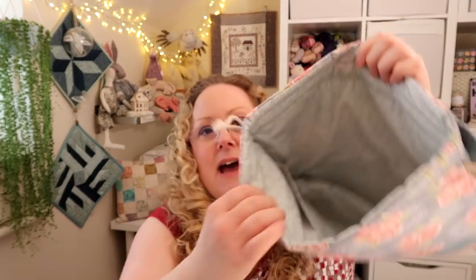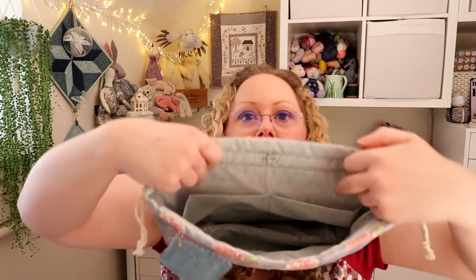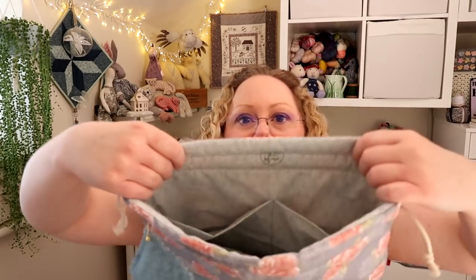So we have the zipped version, box bottom, and both of these have nice big pockets as well. They all have 2 nice big pockets at the side. My stamp, they're all box bottom. Like I say, these are medium size as well, but I do a small and a larger size that you can pre-order. And the drawstring looks like that.